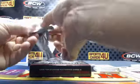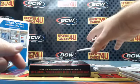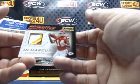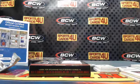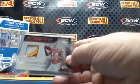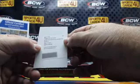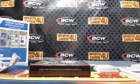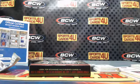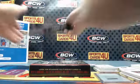3/25. Redemption. Panthers, Cam Newton, 119 out of 199. Hot Routes, three-color patch. Chiefs, 21 out of 50. DeMarcus Robinson. Rookie Playbook Jersey Autographs Gold, card number 103. For the Chargers, Joey Bosa. Last box, box number 15.